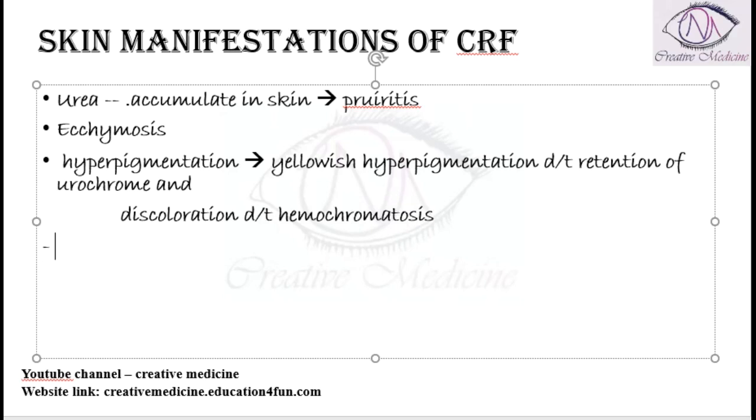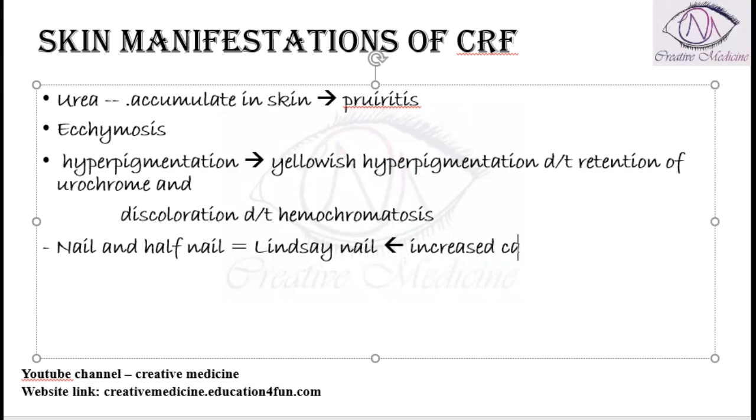Now here in the skin, in the nail we have a syndrome called nail and half nail syndrome, which is also called Lindsay nail. Here in nail and half nail syndrome, or Lindsay nail, there is increased capillary density, and this increased capillary density is seen at the distal half of the nails.